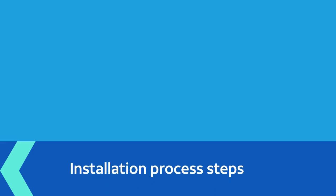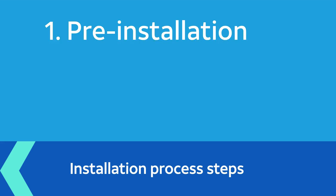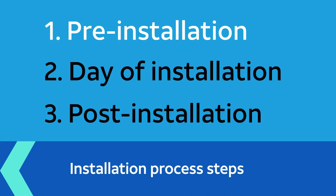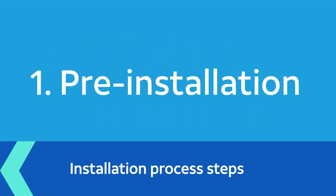There are 3 major steps in the installation process: pre-installation, day of installation, and post-installation. Let's talk about what happens prior to the installation.